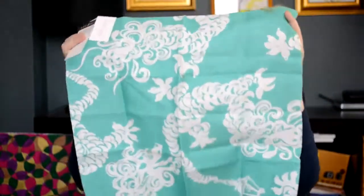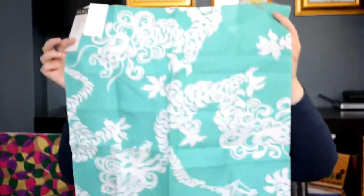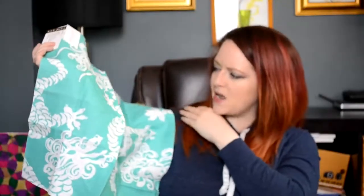Oh, and another one. I'm sorry, I'm just gonna go on forever and ever. This one has dragons on it, which I thought was really cool. Shut up, that is so cool. And again, this is a Lee Joffa. It's by Lilly Pulitzer, and it's called Tail Lights in Seafoam. And I just thought that was a really cool modern take on that Asian-inspired fabric with the dragons and things like that, but it's so modern because of the color. So again, sad face, I don't have a project that I can use this in right now.